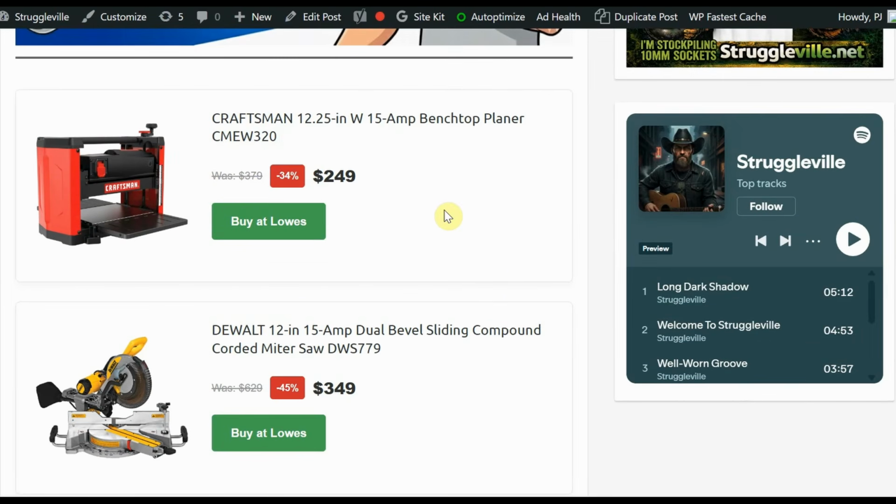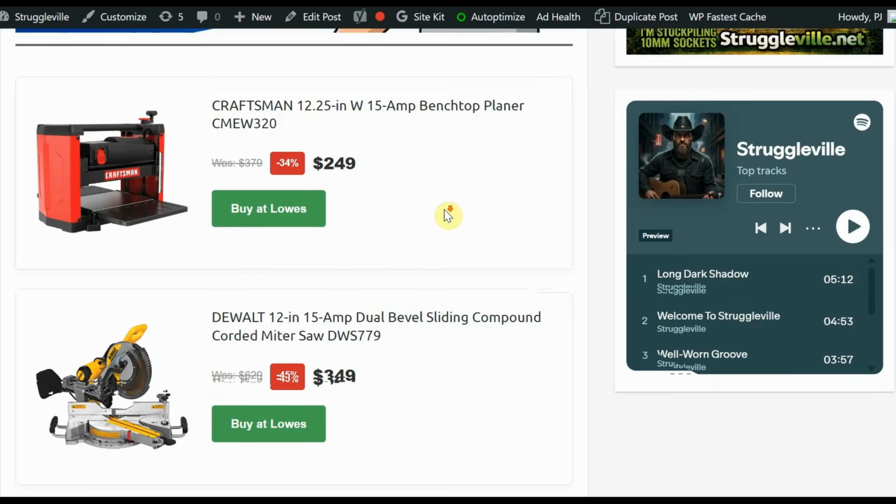I need to get myself a planer. I want a planer, so I got a little hand. We don't care about the hand planer. I need a bench top planer. I got planing to do, fellas.